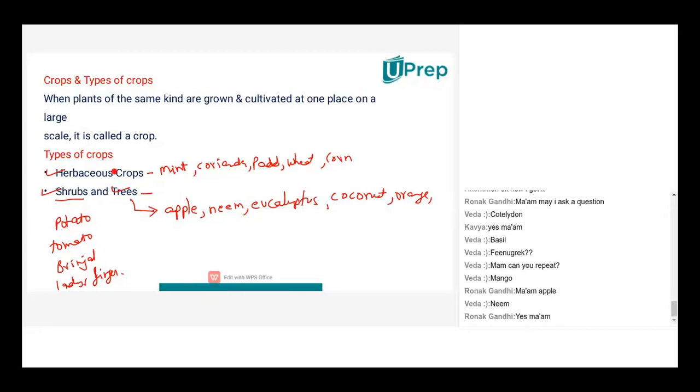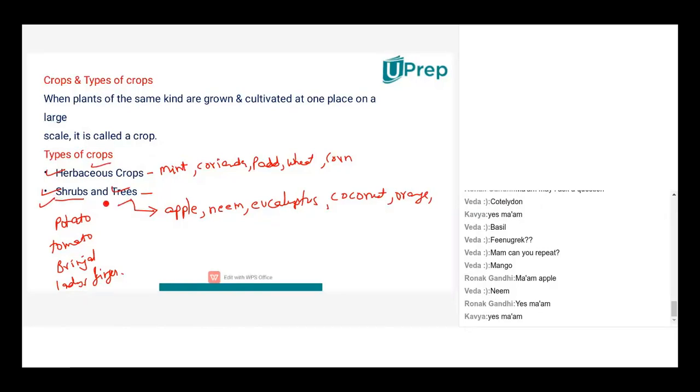Yes, Ronak, of course, you can do it by the size. Herbs are small, shrubs are medium in size, trees are big, but many times there would be a confusion between shrubs and herbs. You really can't go by the height always. You have to look at the features. The first feature is the cotyledons. You'll have to check the cotyledons. If the cotyledons can be divided into half, that means it's a shrub.